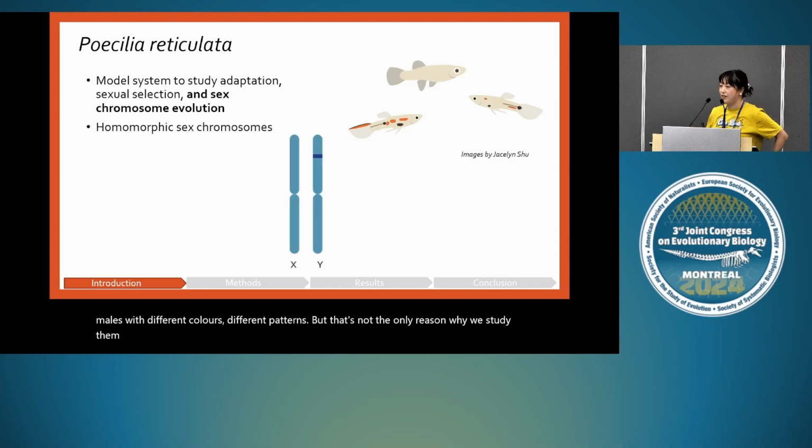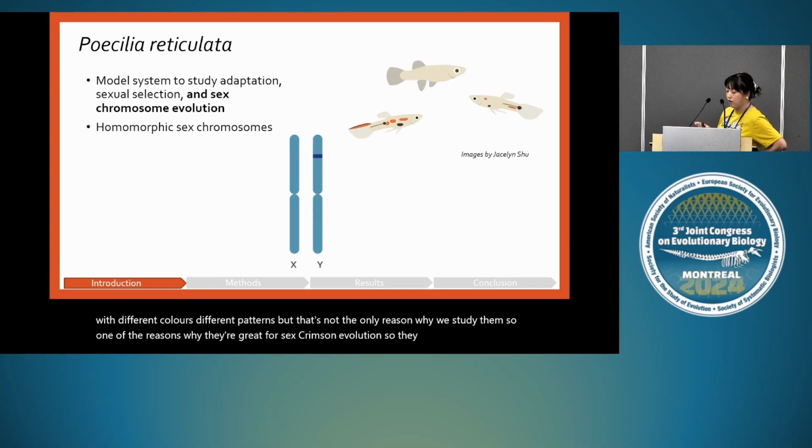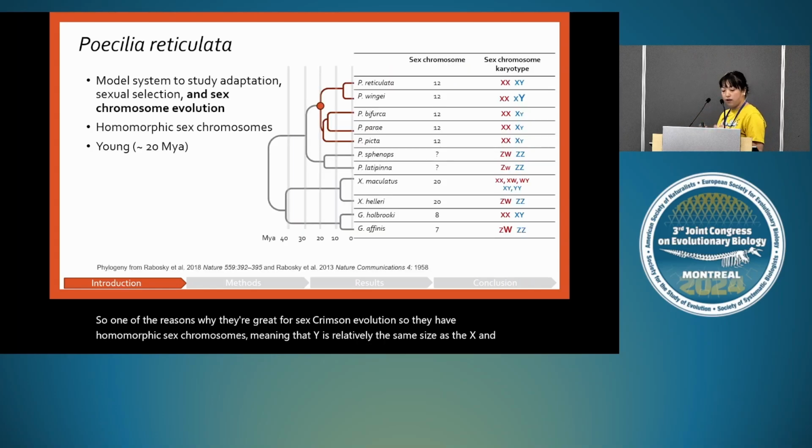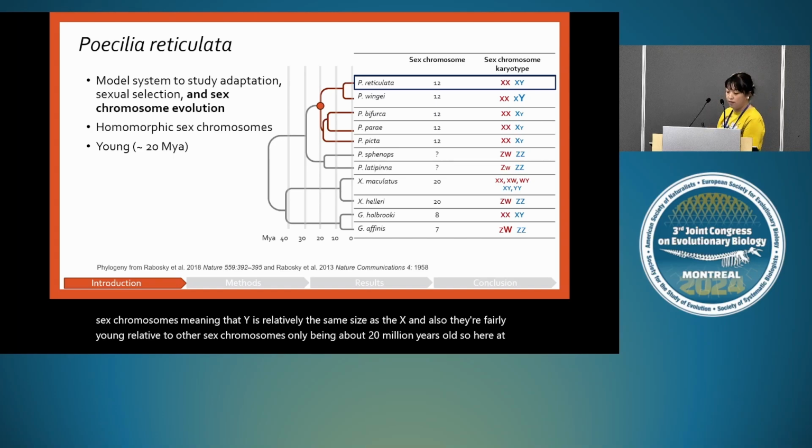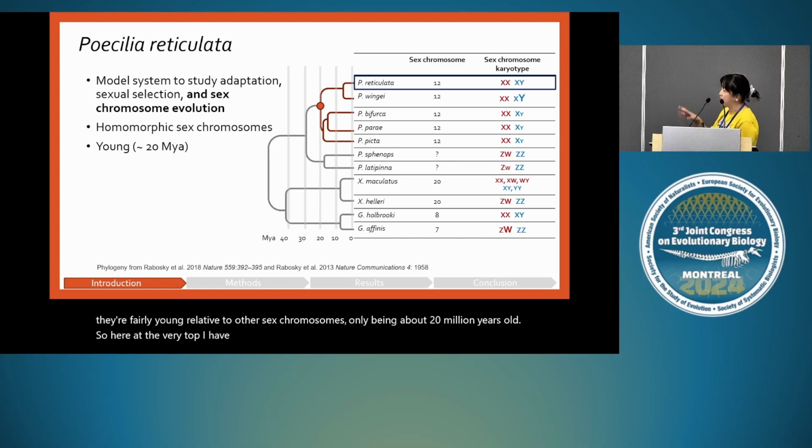One of the reasons why they're great for sex chromosome evolution is that they have homomorphic sex chromosomes, meaning that the Y is relatively the same size as the X. They're also fairly young relative to other sex chromosomes, only being about 20 million years old. Here at the very top, I have Poecilia reticulata highlighted, with sex chromosome 12 in that middle panel, and you can see it's actually shared with some of its closest relatives.